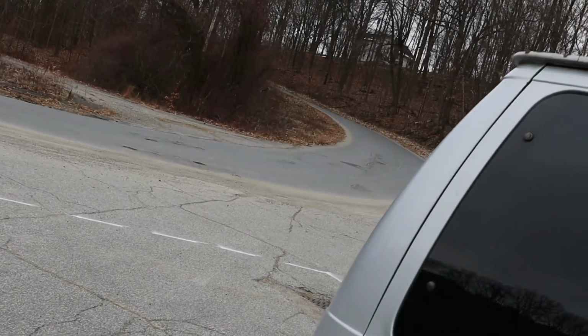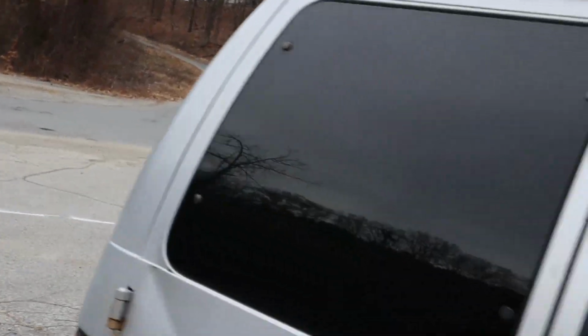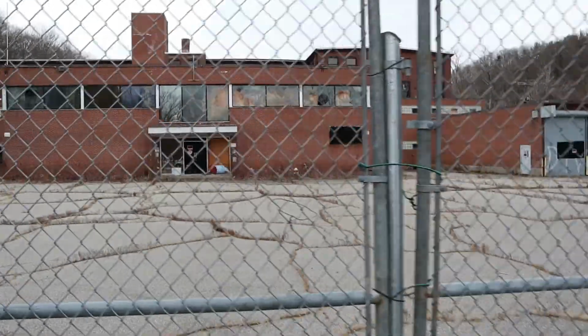The sweetest Tokyo drift turn ever. Up, up, up, up. So yeah, I'm just kind of exploring out here, taking pics of the Volvo.